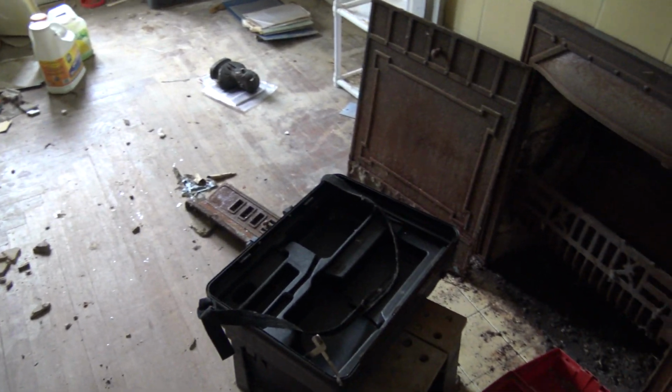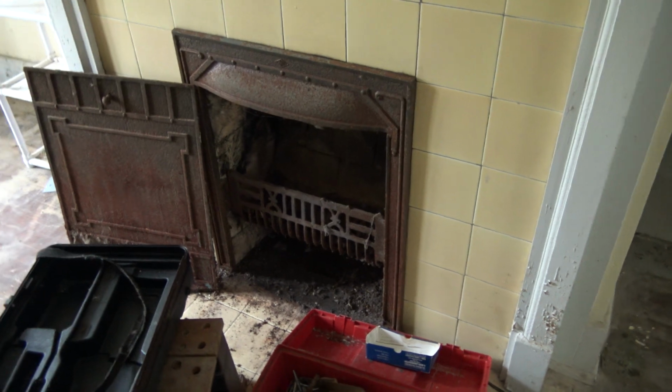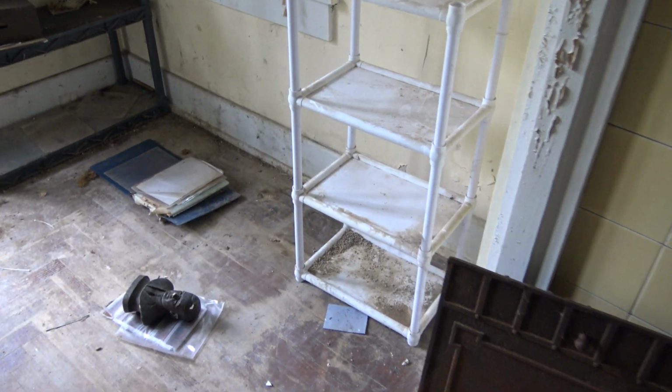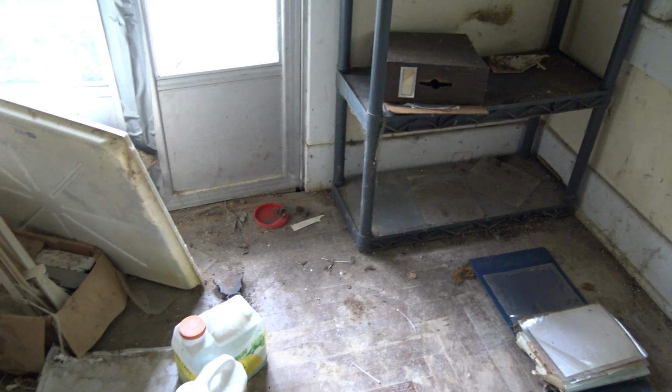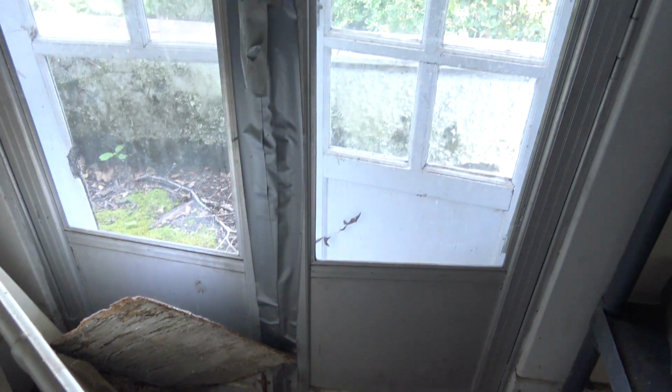I'm guessing this was the bathroom where something fell. Yes, ladies and gentlemen, you get paranoid walking through an old building, especially when you're not sure how solid things are.